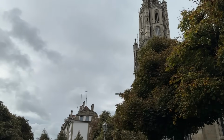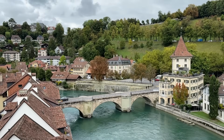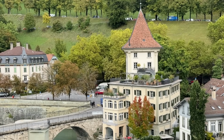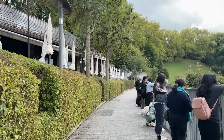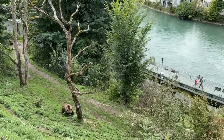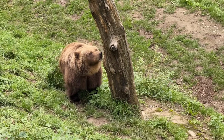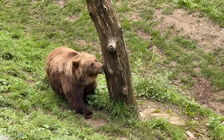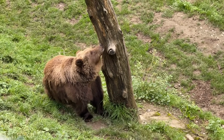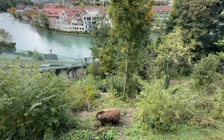Then exiting the church, we made our way across the river to Bear Park. Bears have been the city's symbol since Bern's founding back in the 12th century, and legend has it that Duke Berthold V, the city's founder, named Bern after the first animal he hunted here, a bear. For centuries, bears have been kept here, a nod to the city's founding, and at Bear Park you can see them roaming this spacious hillside habitat that slopes right down to the river.